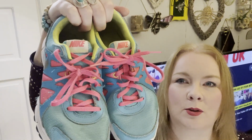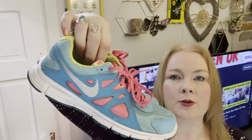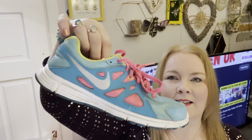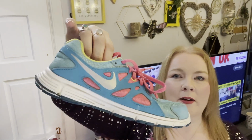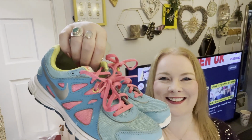Next item that we sold were these Nike trainers, and they sold for £12.99 all in, and I just really like these. I think we got them for like £1.99, but they reminded me of my roller skates when I was a wee girl because they've got kind of 90s colours.